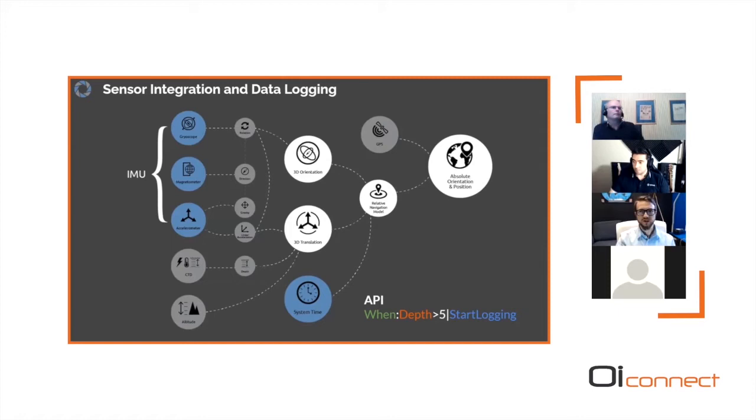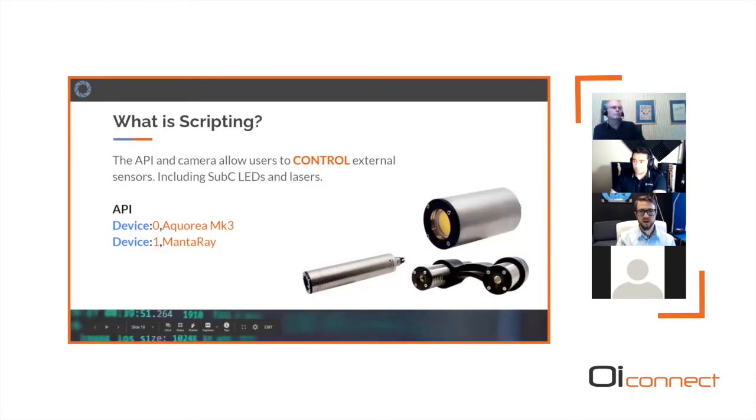What we're showing in this graphic is the idea of sensor fusion, so all of your data comes together to create an accurate picture of the environment. Subsea cameras are data loggers, and that data can be used for scripting in real time with conditional statements. Most NMEA format sensors can also be logged, including depth, altimeter, and CTD. In this little script line, you can see when the depth is greater than 5, it can start logging. It's another simple script line that can help with automation.